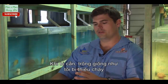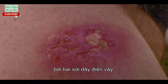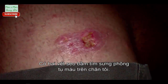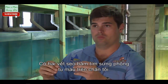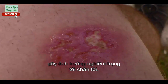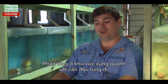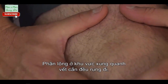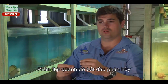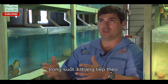When I got stung, it looked like I'd been burnt with 2 live electrical wires. There were 2 very purple scars on my leg that swelled up like a blood blister almost. They were vivid purple. The toxin that actually got in had done a fair bit of work on the inside of my leg. The hair in the area around the sting all fell out. That flesh around there started to decay over the next 3 months.